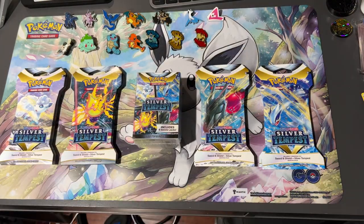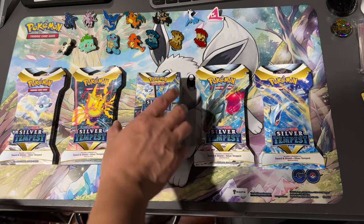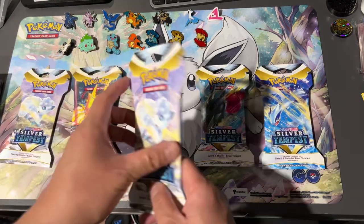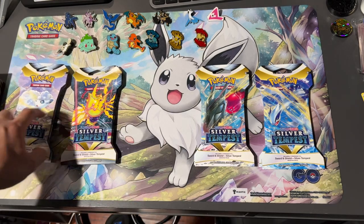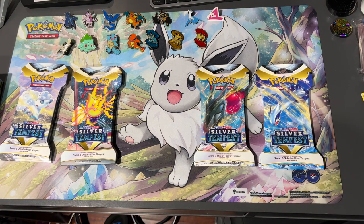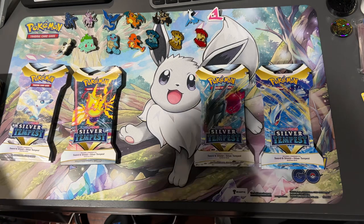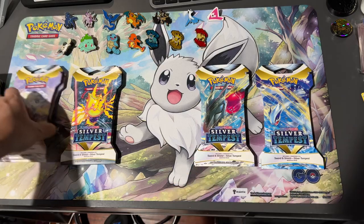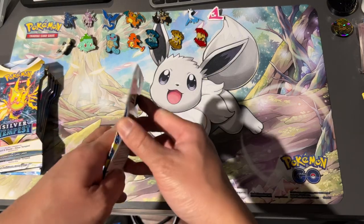But first, let's get to this Silver Tempest, because this is what we've all been waiting for. And let's go ahead and open up these sleeves first, these blister packs. And I got one of each pack art, two of each pack art. Alolan Vulpix, Regieleki, Regidrago, and the Lugia. Sorry, I don't know if I said it like that. So let's go ahead and get to this opening of packs. We'll do it like this. Open up the Regieleki's first.